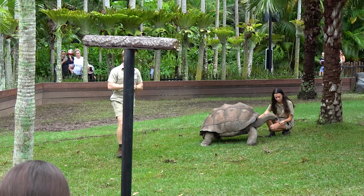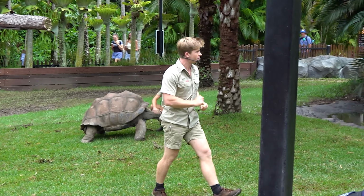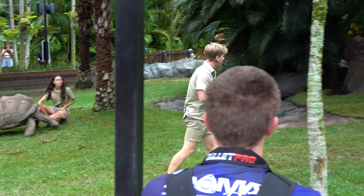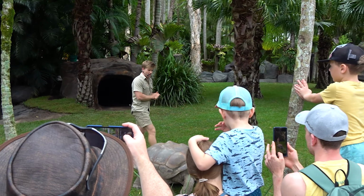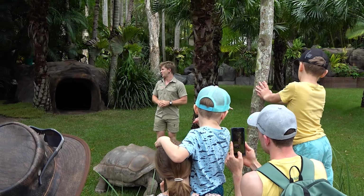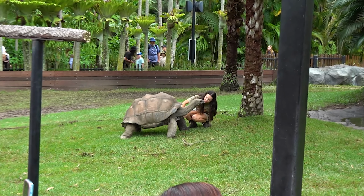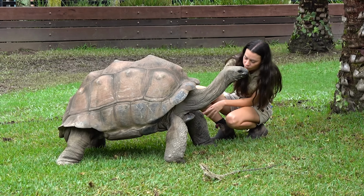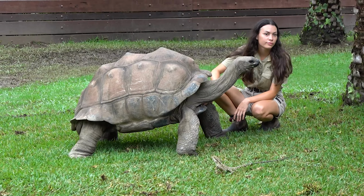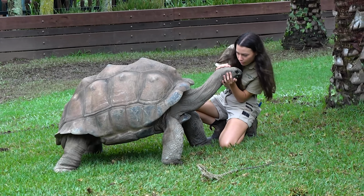Now, today we have just reopened this lovely little section here. We just did a few little renovations of our tortoise habitat. And I wanted to chat to you all today about our beautiful tortoises. They are absolutely awesome. Now, these are Aldabra tortoises, and they're absolutely massive. They are the giants of the tortoise world. They get huge, upwards of 250 kilos.